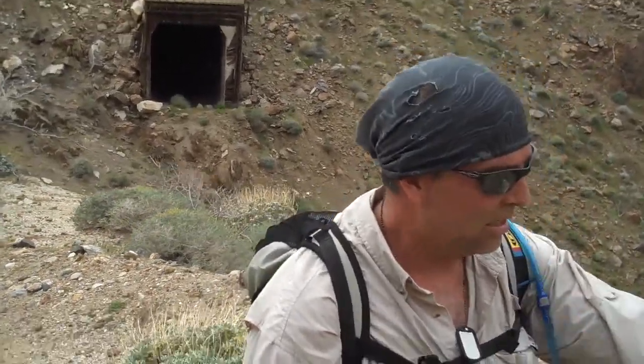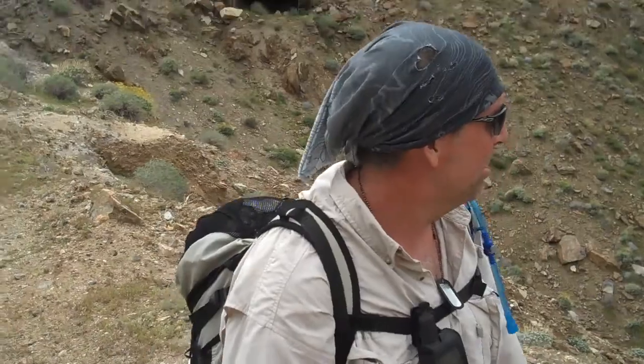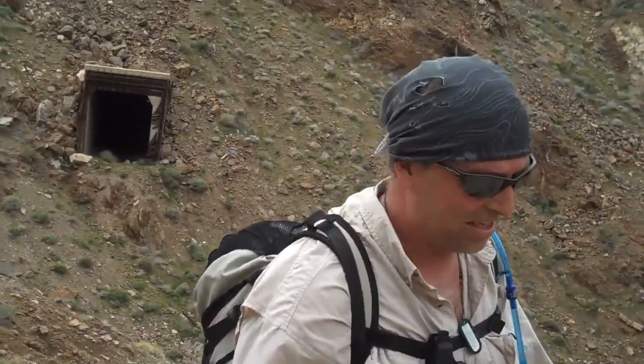Now we're working our way the last little bit here toward the Goat Canyon Trestle. We made it. It's 10:39. We started at about 7:20, so about 3.5 hours. Traveled about 3 miles. Gives you an idea how hard it was.